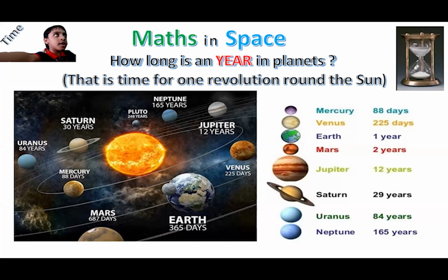Now, how long is a year on planets? That is the time for one revolution around the Sun. Mercury, 88 days. Neptune, 165 years. Earth, just 1 year.